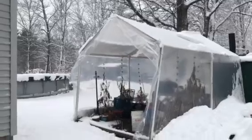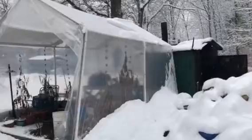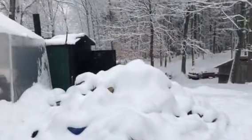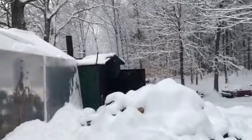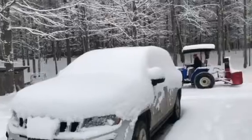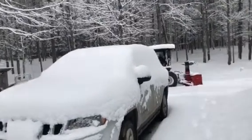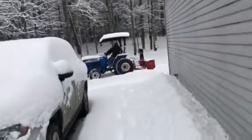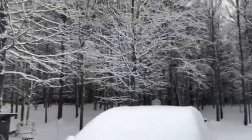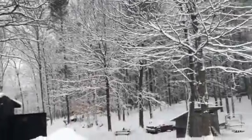Okay, everybody, today's Thursday. My little greenhouse is right outside my door, and there's a pile of wood that's filled with snow, and the outdoor furnace door is open for some reason. Here's my car, and Mr. R, I don't know what he's doing, I guess he's just doing something now with the tractor. It's really, really pretty out here. The trees are just absolutely beautiful.